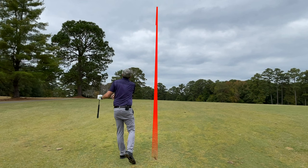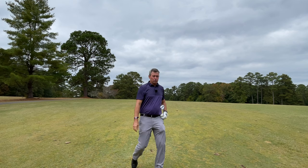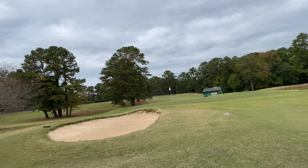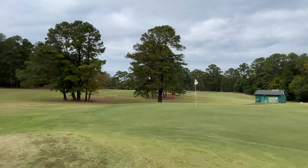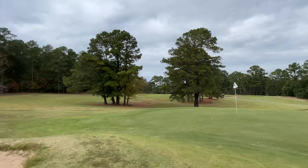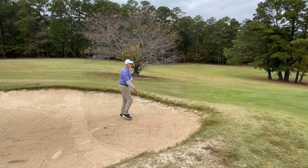It's right at it. Be the club. I think it might be a hair short, but we'll see in a second. In the bunker. Tony's came up a little bit short. So I have about a 15 footer.